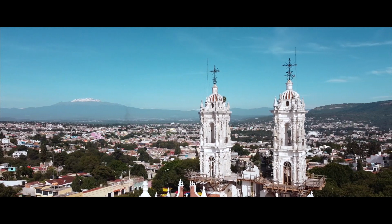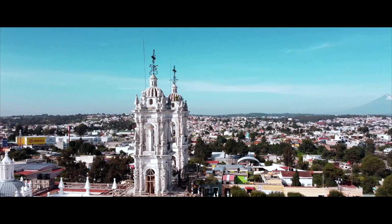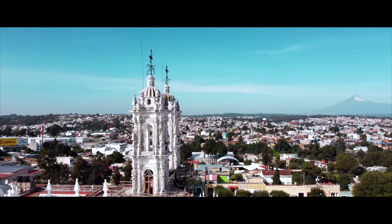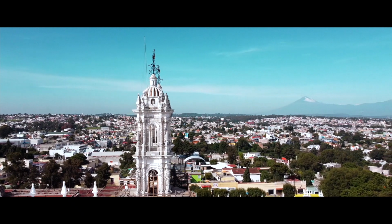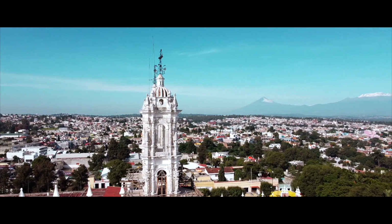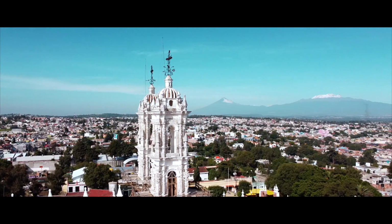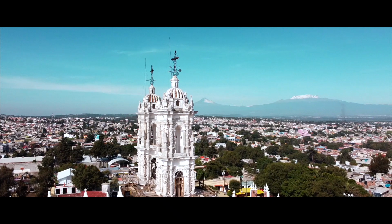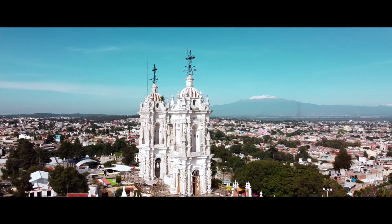Its construction is of cut brick and covered by mortar. Whitewash was applied to give it a white color. Masters in the art of plasterwork, typical of the region, were in charge of making it with the finesse and color of alfeñique. It is considered the summit of the Churrigueresque Baroque. It has been so praised and admired that it has been featured in several art books.